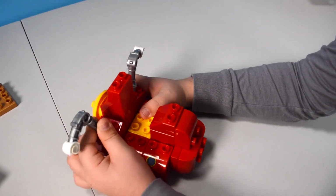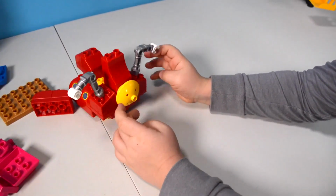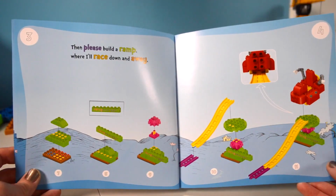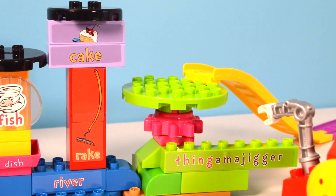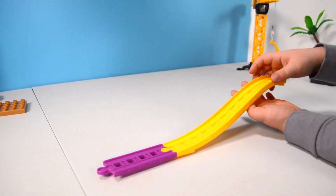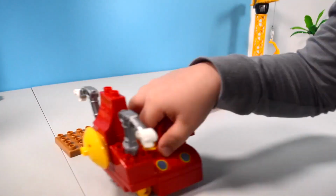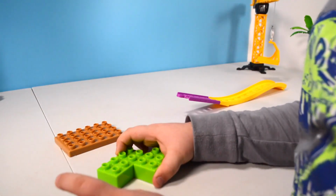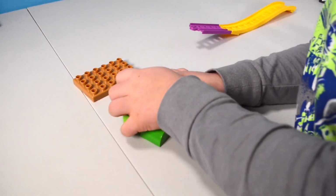Now this is starting to look like Mickey Mouse. Mickey Mouse thingamajigger. Mickey Mouse. Then please build a ramp where I'll race down and away. Thingamajigger. Whee! We need a brown piece for a stand. We need two green. We need another piece. We need a flat piece. Yeah. Put this in there.